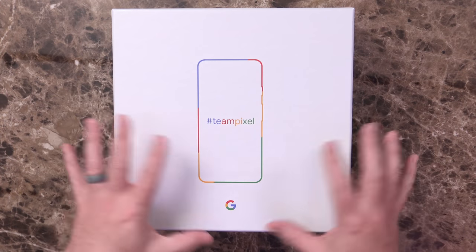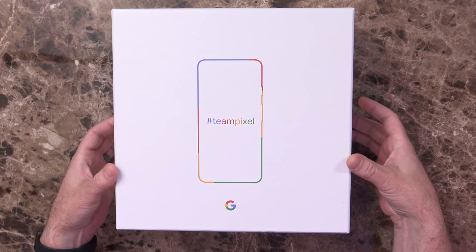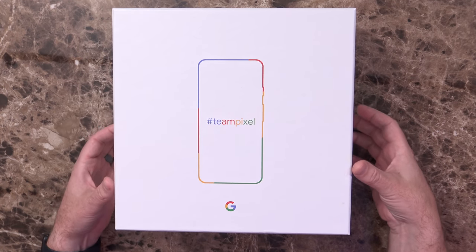If you're not familiar with it, the Pixel 3a is essentially what the Pixel 3 was, but with slightly lower specs, but the exact same camera. So it takes the whole idea of the budget phone, and instead of going decent specs and crappy camera, it goes kind of mediocre specs and awesome camera, because the Pixel 3 had a great camera. So let's just see what came in this big #gift from Google box from #TeamPixel.